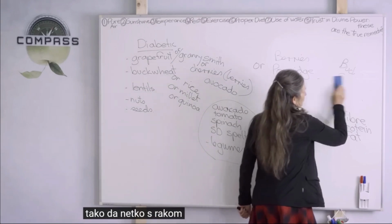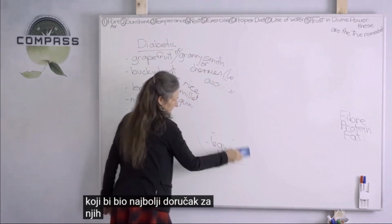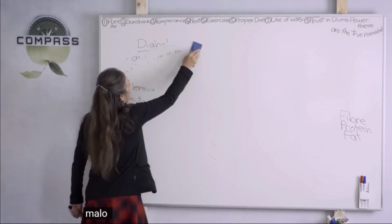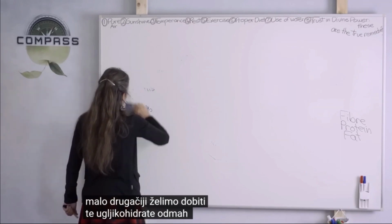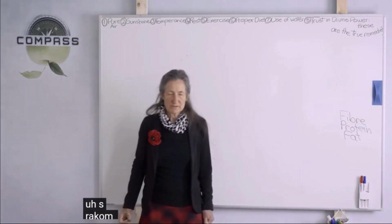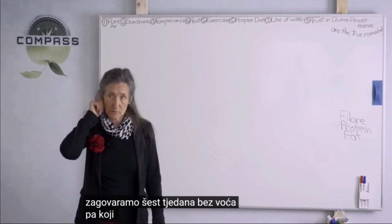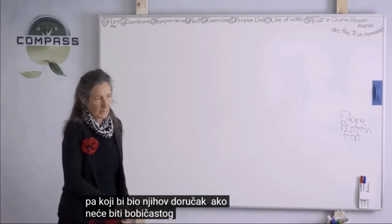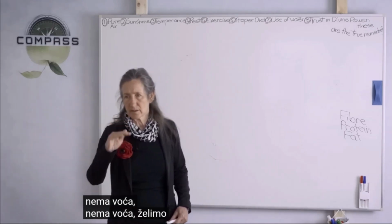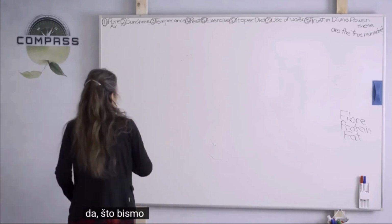So someone with cancer, what would be the best breakfast for them? A little bit different. We want to get those carbohydrates right down. So with cancer, we usually advocate 6 weeks no fruit. So what would be their breakfast if there's going to be no fruit? Berries. No fruit. We want to get the glucose levels down even lower. Also lentils or beans. Yeah, what would we do for the raw?